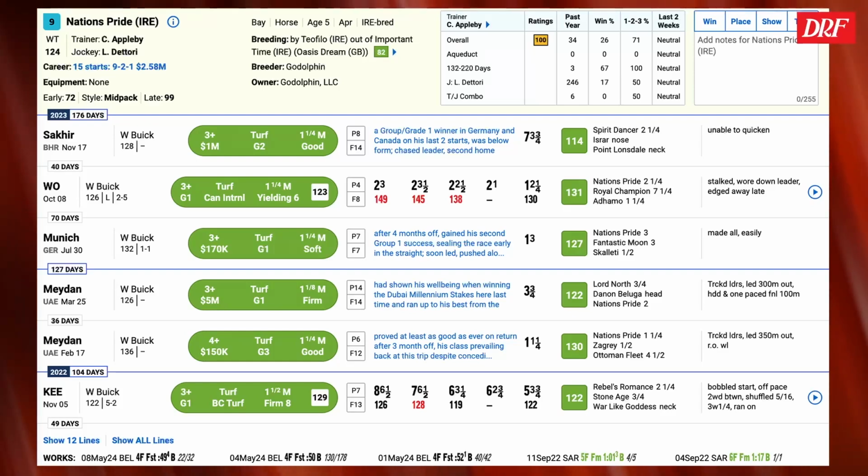Well, let's throw out my picks for this race, and while I do think that those two Charlie Appleby runners are very dangerous, slightly preferring Silver Knott because I think he's going to be the better price, and he probably has just a smidgen more upside than Nation's Pride does at this point in his career. I'm going to put the number 2 Cortez on top.